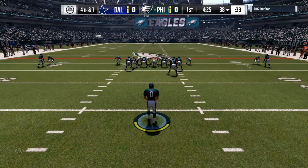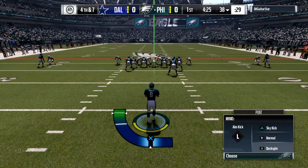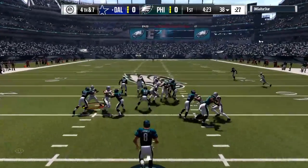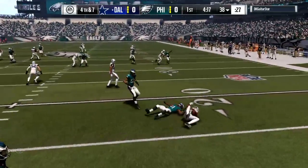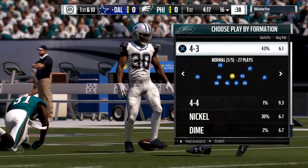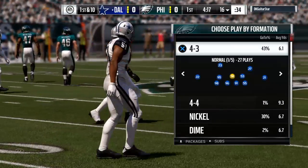So on fourth down, here's the veteran left-footed punter Donnie Jones to kick it away. Now Brown. Call that an even 50 yards on the punt with 7 on the return. And the Cowboys will take over the football with a 1st and 10.